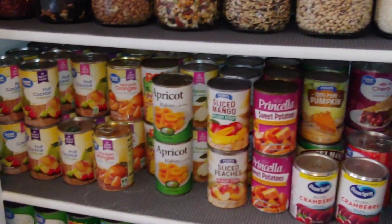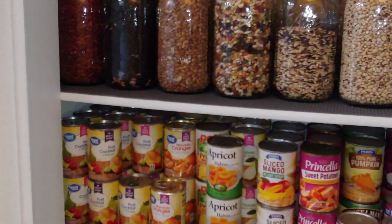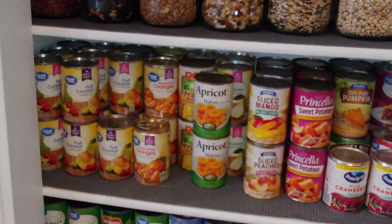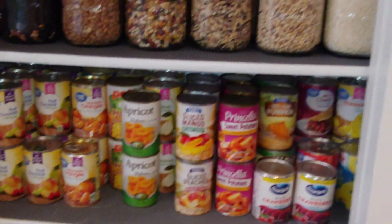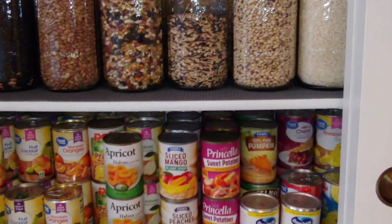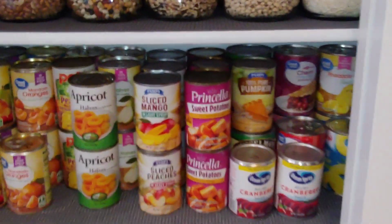So here is my fruit now kind of spread out, and I'm going to be filling in the gaps once I do a prepper pantry haul. And I'll just take note of what fruits we do like, because we do like the fruit cocktail. We do like the mandarin oranges. We've never tried the apricots, but that was during the pandemic. So that's why I've got a different mixture. But yeah, I will be filling in the gaps.